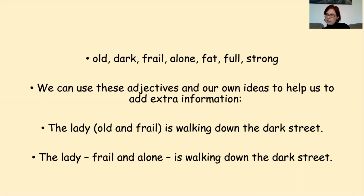So let's do the test though. Let's take out the information in the dashes and make sure it makes sense. The lady is walking down the dark street. Yes, it makes sense because it's exactly the same as the sentence above. So the lady dash, frail and alone dash, is walking down the dark street. So I've used 3 adjectives in those sentences. Okay, nothing that isn't already given to me, so nothing too hard.